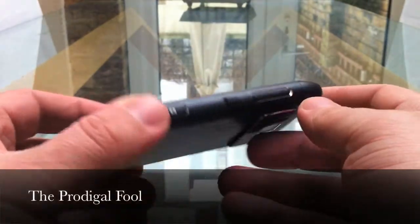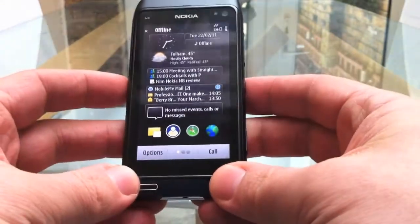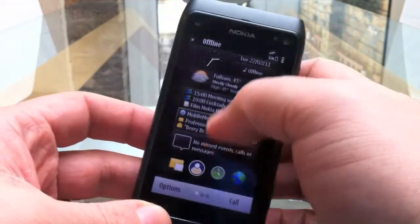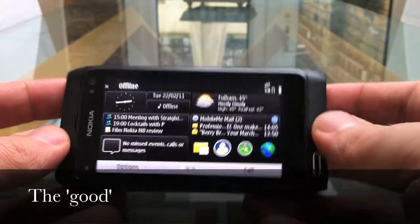I'm the Prodigal Fool. So the N8 is an important, if not historic, device for Nokia in that it's more than likely to be the Finnish company's last high-end smartphone sporting the Symbian operating system. So it's kind of a tradition here at the Prodigal Guide. We like to start with the good, move on to the bad, and finish up with the ugly bottom line.